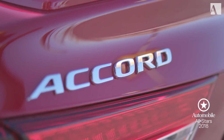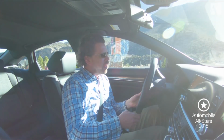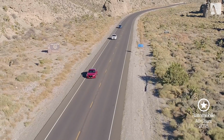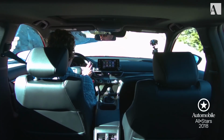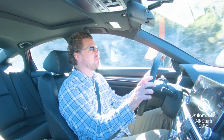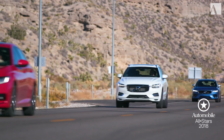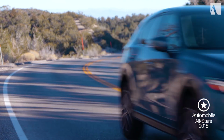We are in the Mount Charleston area outside Las Vegas. It's my first drive in the new Honda Accord. So yeah, it's quiet and smooth. I'm in 5th gear, flooring it up a hill right now from about 2,500 RPMs, and it's pulling up nicely. While technical specs are important, All-Stars is equally about the challenging quest to identify the emotion, heart, and soul behind these fantastic machines.